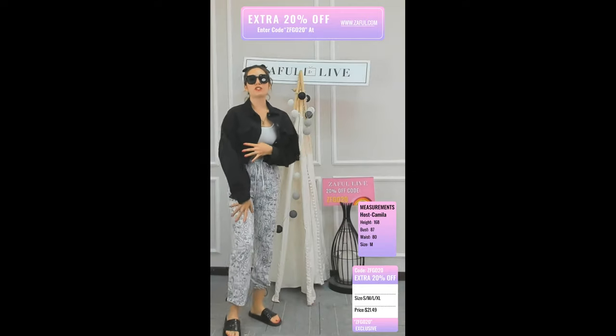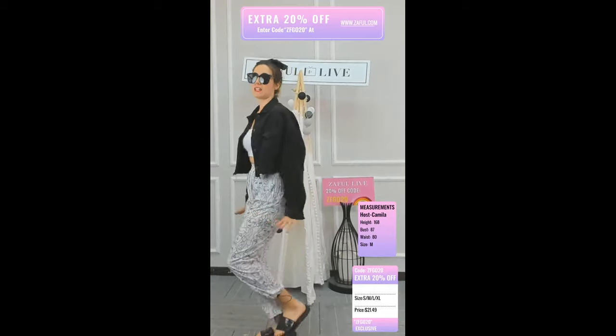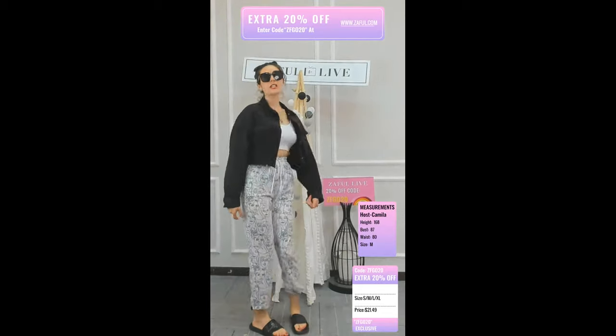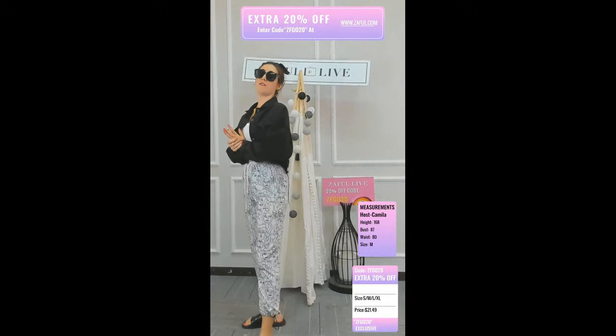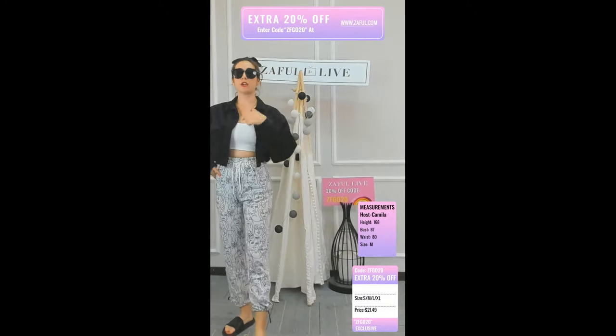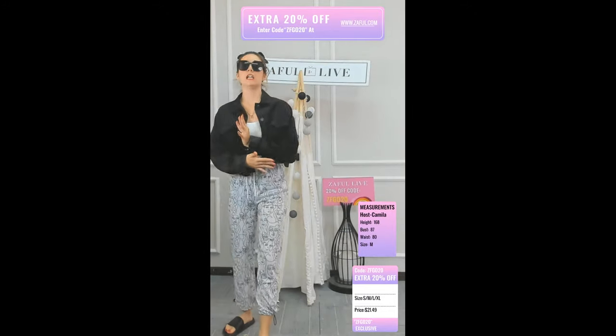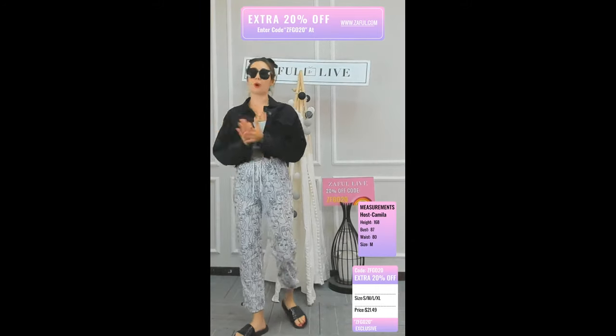So this is called Drawstring Portrait Faces Print Jogger Pants. These are jogger pants, of course, and this is white, the only color we have. This is a small size, so if you're like Delia, it will fit perfectly. If you're like me, then you need a medium. So, I'm going to tell you the price.